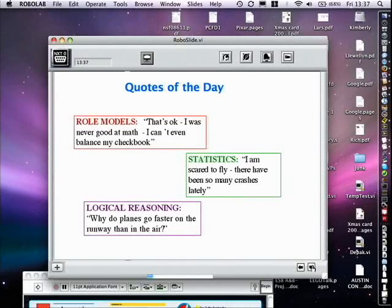I've often heard people tell me that they're scared to fly. Is it so dangerous? They just heard about a crash. So why is the average American statistics knowledge seriously lacking, and how can we change that?